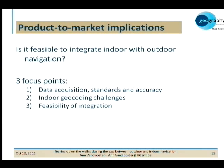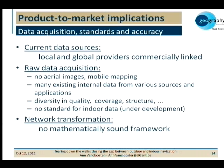So what does this mean for the market? Is it actually feasible to integrate indoor with outdoor navigation? So first, on the data acquisitions and standards, current route planners are actually a mix of global providers like Google Maps and Navteq Tele Atlas data, mixed with local information, and they all have their commercial interests. So I'm sure that when they want to integrate indoor information, they will focus this on their points of interest, where the users mostly are.